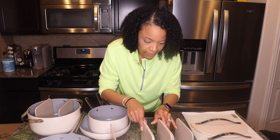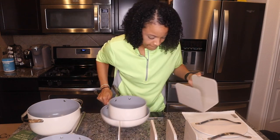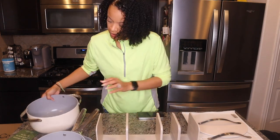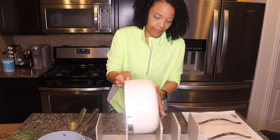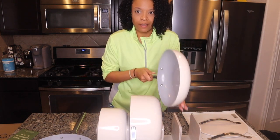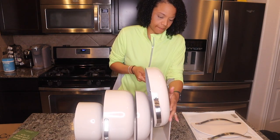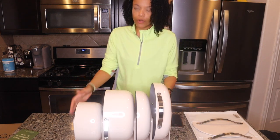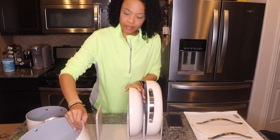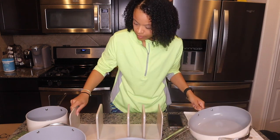Oh, okay. Let's see. And then just do that. Okay. So I think you just take these. I am gonna read the instructions, but for now, let's just see how this goes. And then see, can y'all see a little bit? I'm trying, guys. I'm trying. They're so pretty. And then I think you can reorganize them anyway, if we want to.